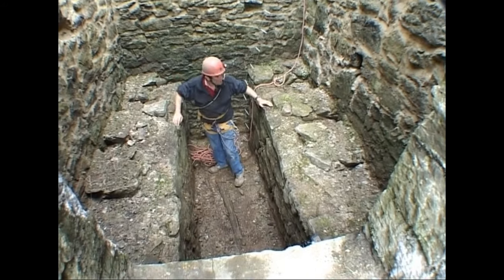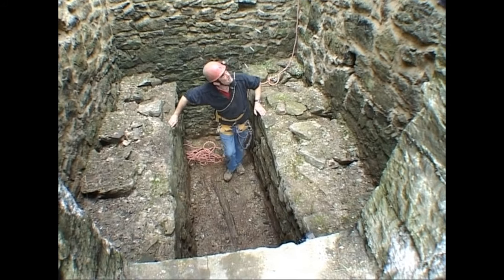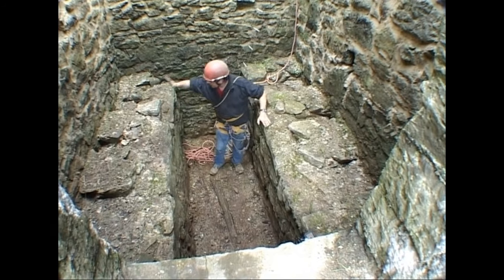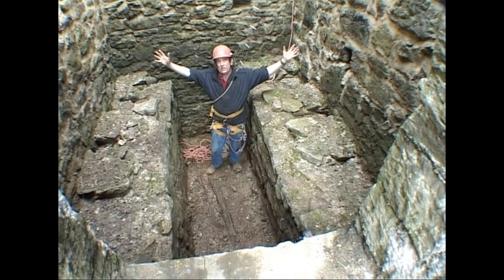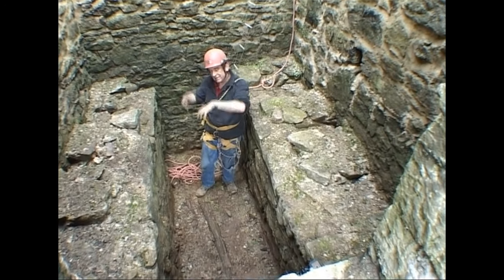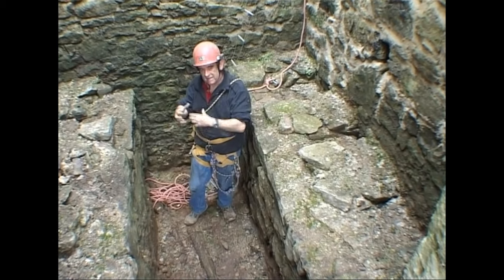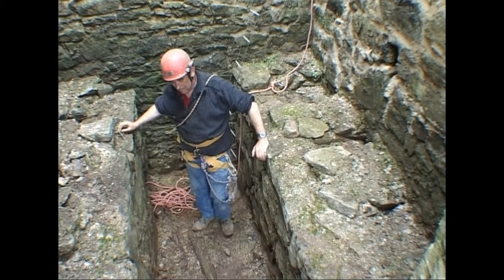Right, here we are in the bottom of the condenser pit. As you can see now, we've emptied it because it's over 8 metres deep now. We found quite a lot of interesting things. These plinths here supported the tank of water that the condenser was in. When the steam came out of the cylinder, came into the condenser, that condensed the steam to water, creating a vacuum in the cylinder which gave it its great power.